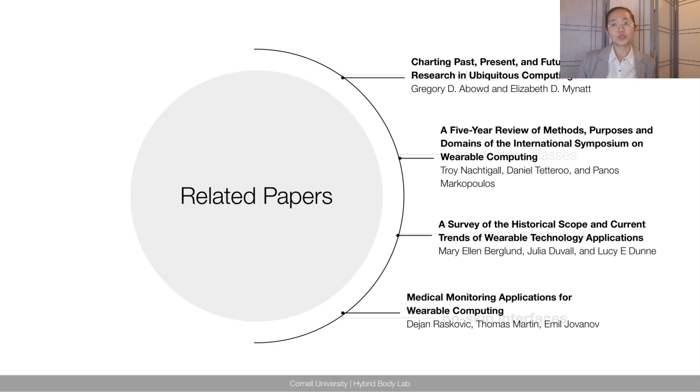Due to the youth of this research domain, there is a gap in understanding of the research topic's current state. Although there are several domain-specific reviews such as the following, none truly describe this current stage of on-skin interface research, and we aim to fill this gap.